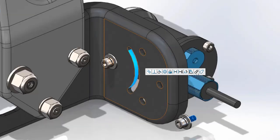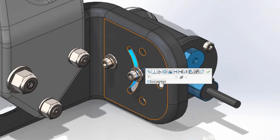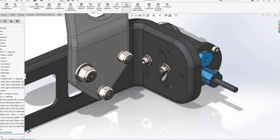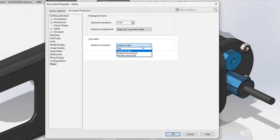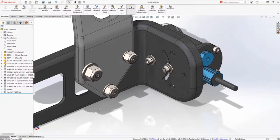Now we're going to add a slot mate between that nut and the frame. Once we add it, we have the ability to position that mate within the travel path. Also, we have the ability to lock the rotation, similar to cylindrical mates, where we can stop the rotation. We can do that in here. But new for 2021 is that we can also create a default constraint. So when we're adding this type of mate, the system already knows what type of position we want. We can always override it, but at least it has a default one to start with.